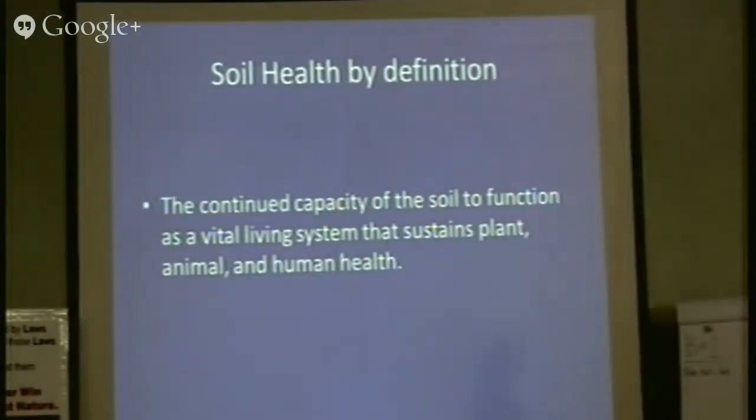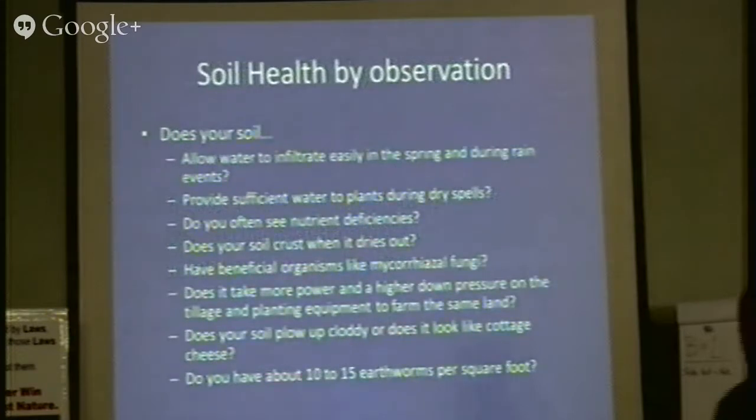So soil health, by definition, I think Matt touched on it before, is the continued capacity of the soil to function as a vital living system that sustains plant, animal, and human health. All right? So soil health by observation, and this is stuff that you can do on your farm. Every spring, is it allowing the rainfall and snow melt to easily infiltrate into the soil, or are you having ponds right up until you plant, or close to? Is it providing sufficient water to plants during dry spells, or are your corn leaves curling? Do you often see nutrient deficiencies? Is your corn striped yellow? Sometimes, that's not good.